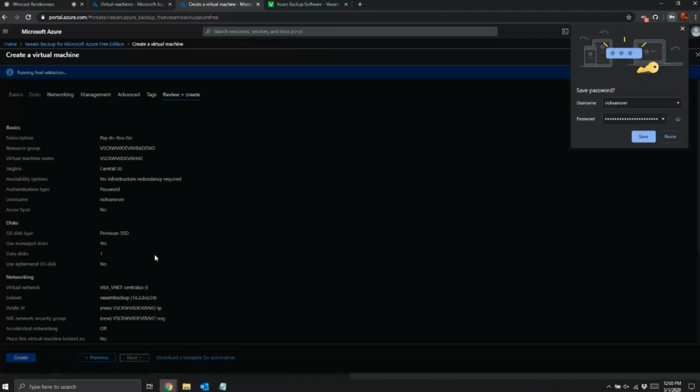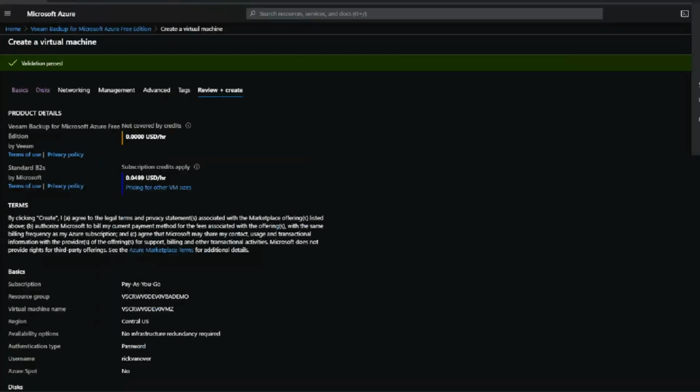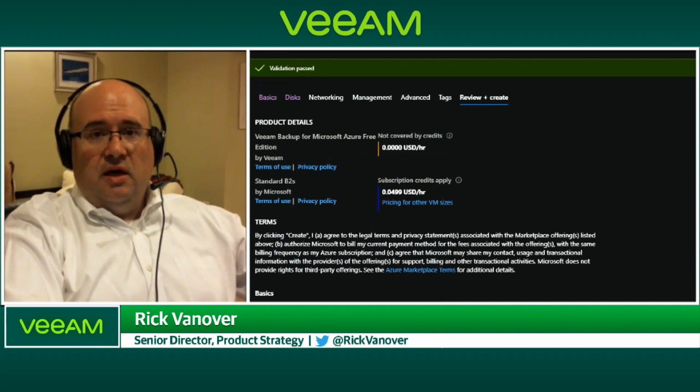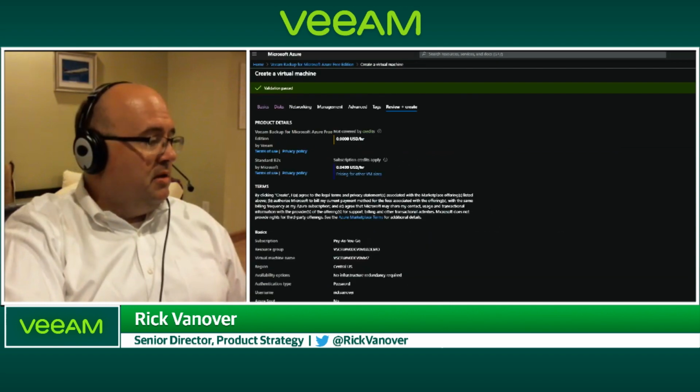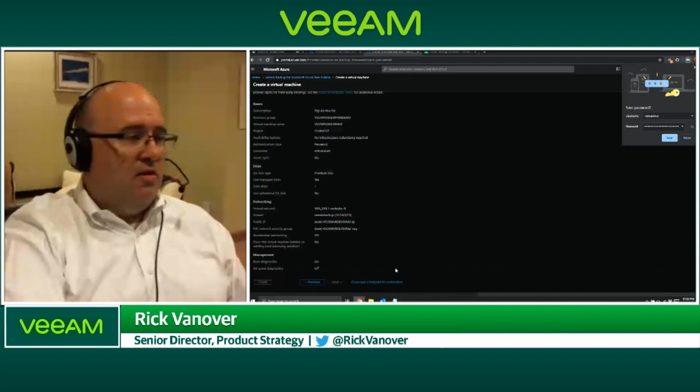So it's running the validation right now. I've put in all of these options, and you'll see up here, the validation passed. So I've put in place here a Veeam Backup for Microsoft Azure deployment that should make sense. So here we go. I'm going to go ahead and create this.